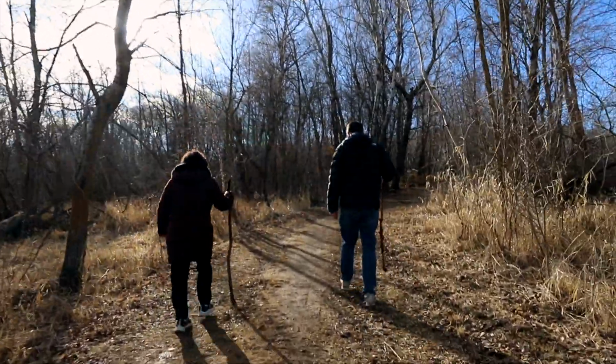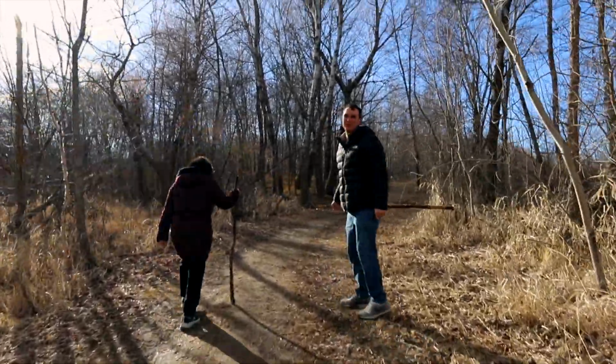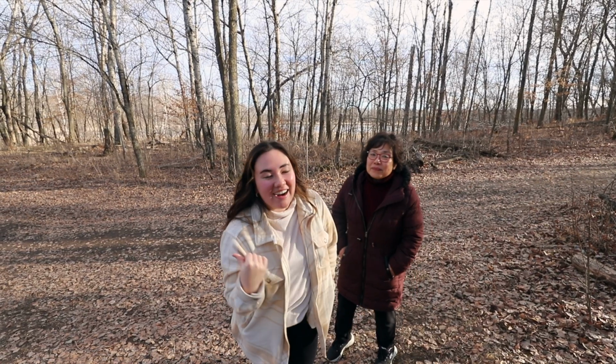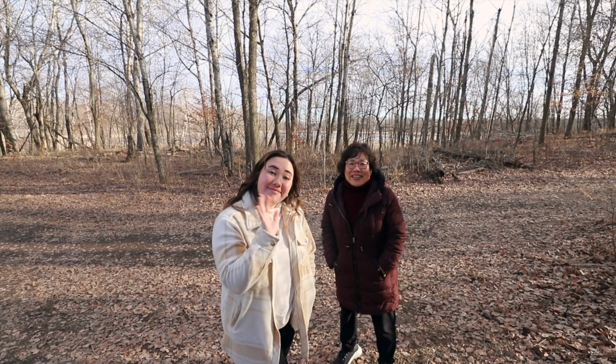I think Tyler finally found a walking buddy. Yep. Except she'll turn around pretty soon. Someone is done hiking. That person, someone, is me. We're going back to the car. Tyler's gonna finish the hike and we'll see you in a little bit.